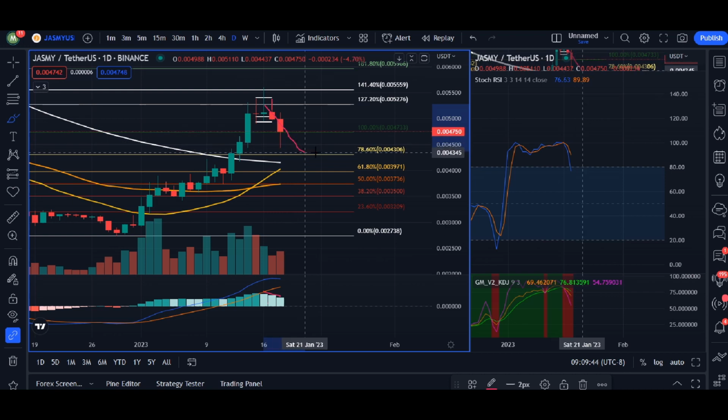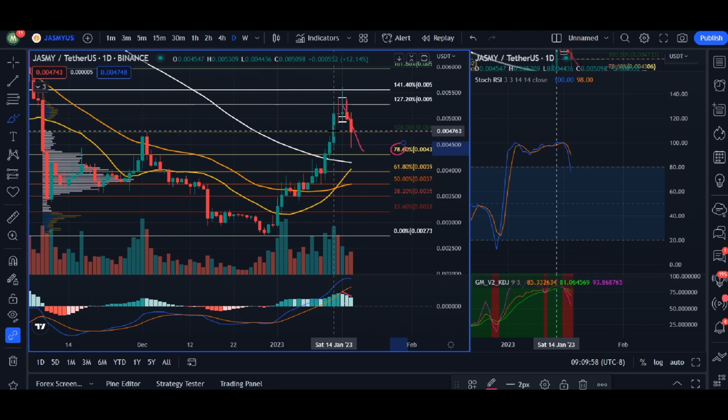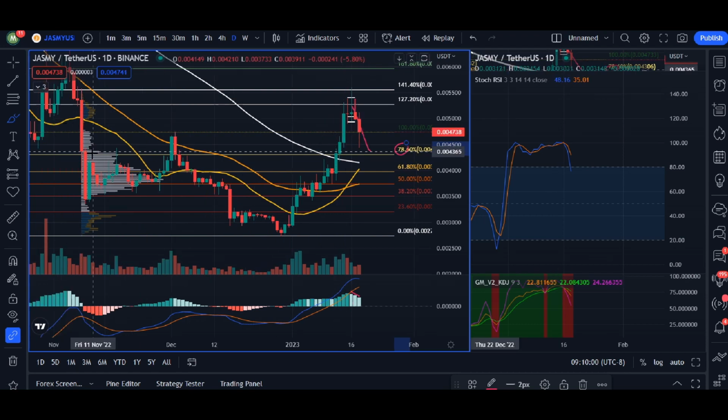So if we're able to hold, I want to say the 78% of our fib, which is 0.004306, it would still give us that momentum for the price to retest areas of resistance line. As we can see here, as I'm scrolling out, the volume profile indicator shows that a few nodes are sticking out in this next cluster of our supply and demand starting at the 78% here.